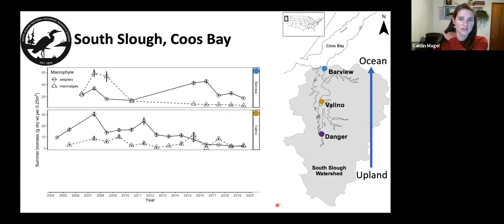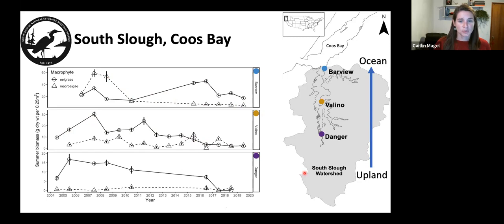This is Volino Island, which is a mid-estuary polyhaline site. And overall, we see eelgrass biomass bounces around over time and then generally starts to tank starting in 2014 without any apparent recovery. And then finally, Danger Point, which is the most river-dominated location, similarly has relatively consistent eelgrass leading up, in this case, until about 2016, and then it goes to 0 and basically stays there.